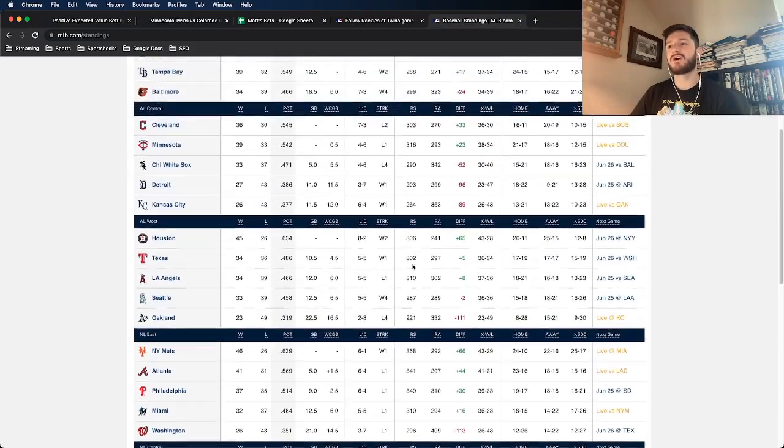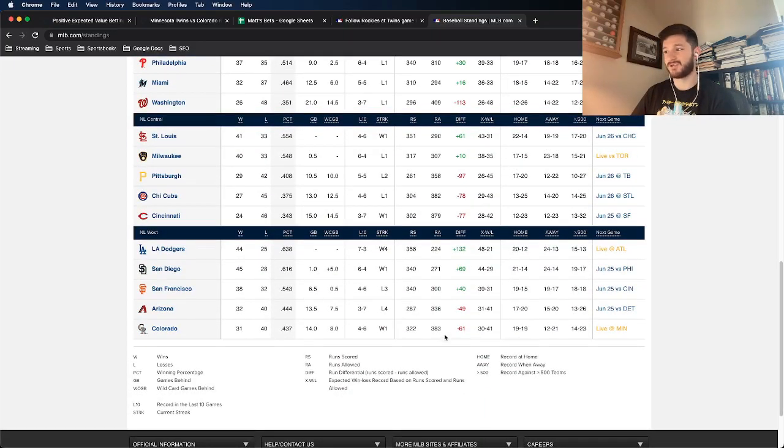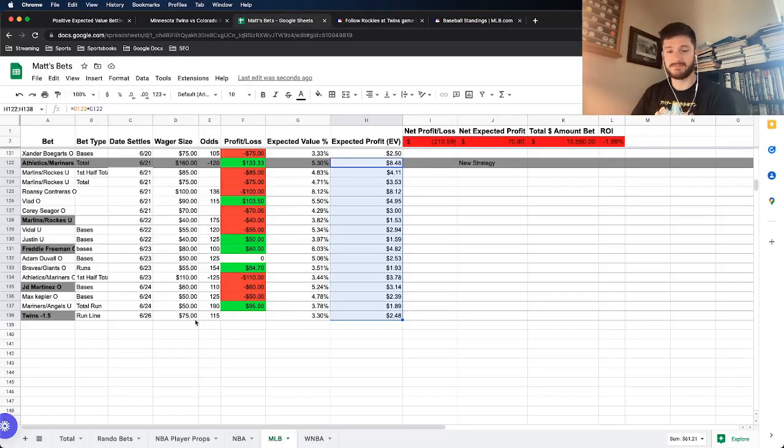And the Twins are a pretty good team. The Twins are pretty decent, so they're 39-33, a better record overall. Granted, they are also only 4-6 in their last 10, but they have a plus 23 run differential where Colorado has minus 61, which is really bad. They also have the pitching advantage, and they are the home team, so there's just a lot in favor of the Twins, which is why I took it and put 75 bucks on it. So this is my first play, Twins minus 1.5, 75 bucks on DraftKings Sportsbook.